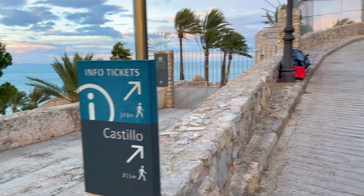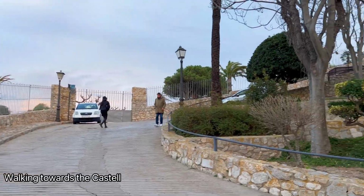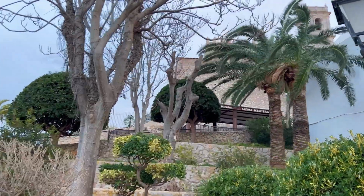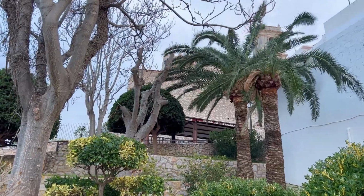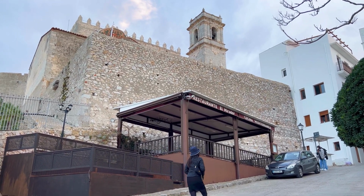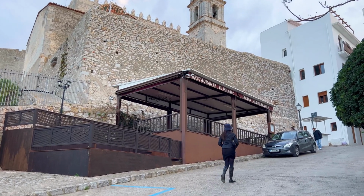As the sun begins to set, the light changes, casting a golden hue over everything. The sea, the town, the mountains, they all take on a new, almost magical quality. And it's a perfect time to reflect on the beauty and history of this incredible place.